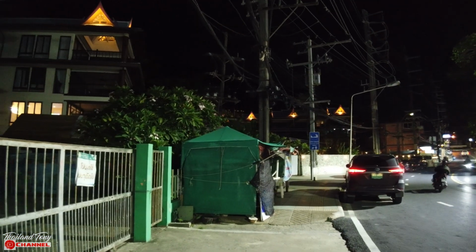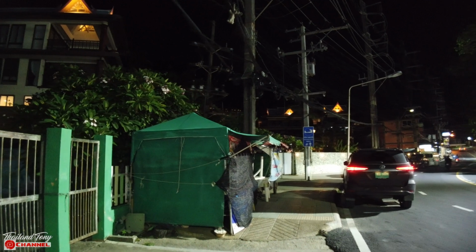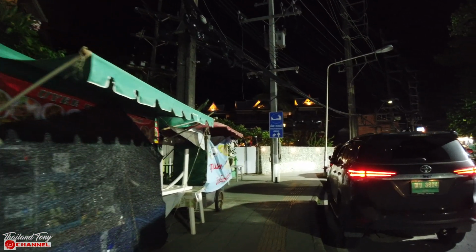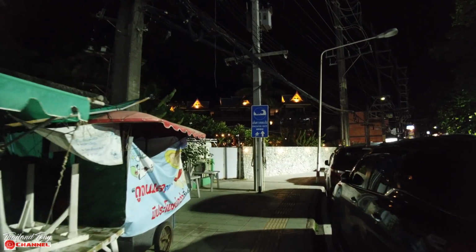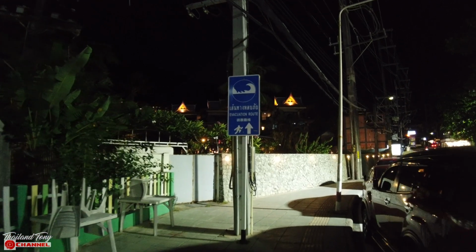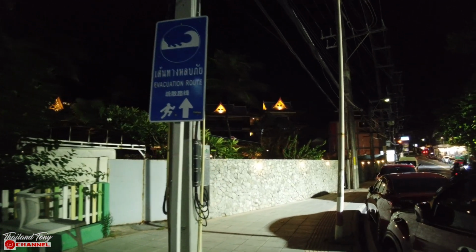What's the name of this hotel? Do you know, Nat? This one here? I don't know. I don't think they've got a board. When we came past, I never noticed a board. So, but that's, again, if you know the answer to that question, comment down below.